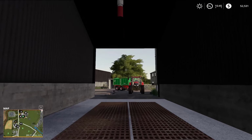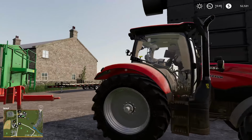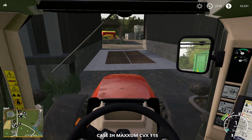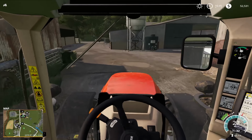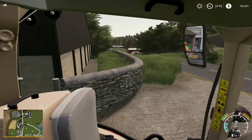Hello! Welcome to Todd Plays Farming Simulator 2019 on the Shamrock Valley map. We've got a bunch of grass to go pick up. A bunch of grass clippings to go pick up. And to do that, we're going to need a new machine.